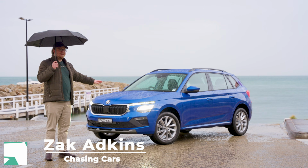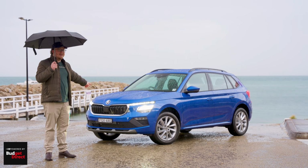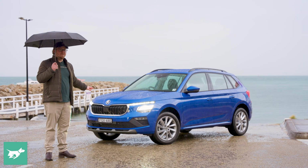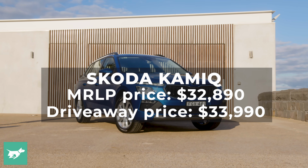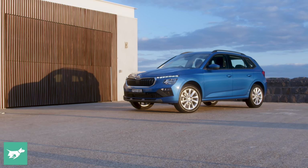Back in 2022, Chasing Cars did a small SUV Megatest, where this car, the Skoda Kamiq, came out as number one. We loved its playful chassis and its awesome value for money. But today, we're at the Australian launch of the facelifted Skoda Kamiq, and we want to see if this is as good in 2024 as it was a couple of years ago.